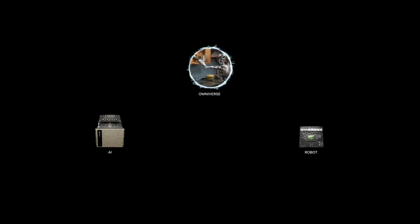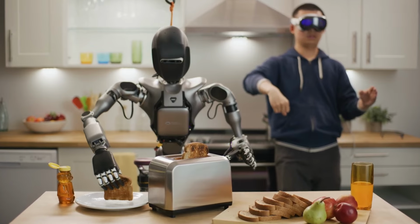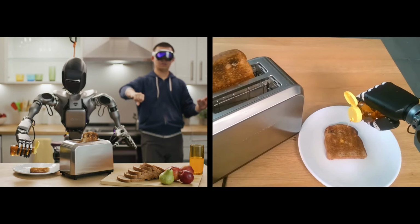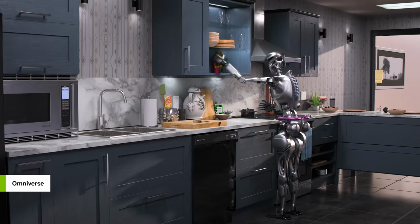NVIDIA is working to simplify and accelerate developer workflows with 3 computing platforms: NVIDIA AI, Omniverse, and Jetson Thor, plus generative AI-enabled developer tools. To accelerate Project GR00T, a general humanoid robot foundation model, NVIDIA researchers capture human demonstrations, seeing the robot's hands in spatial overlay over the physical world. They then use RoboCasa, a generative simulation framework integrated into NVIDIA Isaac Lab to produce a massive number of environments and layouts.